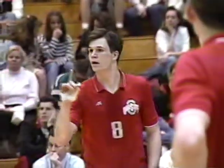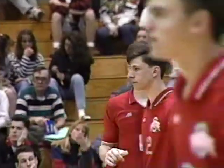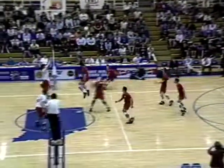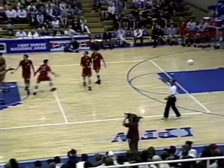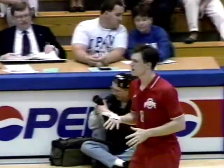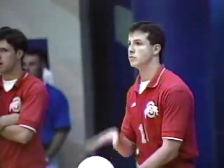Adam Spitznagel going over to talk with the up official. Couldn't really tell from that angle. It's a second big palm against Ohio State into the net. OSU shooting themselves in the foot in a big way here. There it is. There it is. Reimer can't handle it. I'm not sure anybody can handle it. OSU cannot shoot themselves in the foot. Play within yourself. Don't try to overdo it.